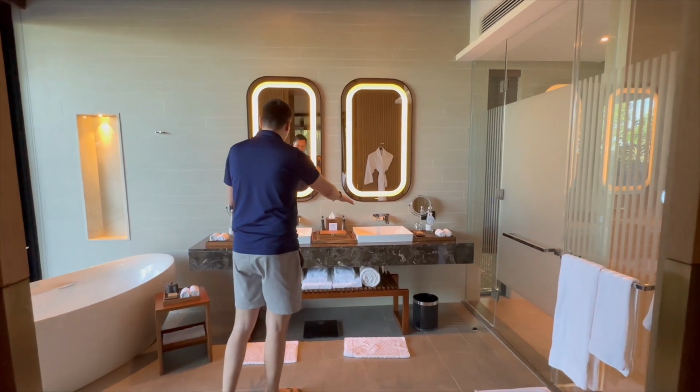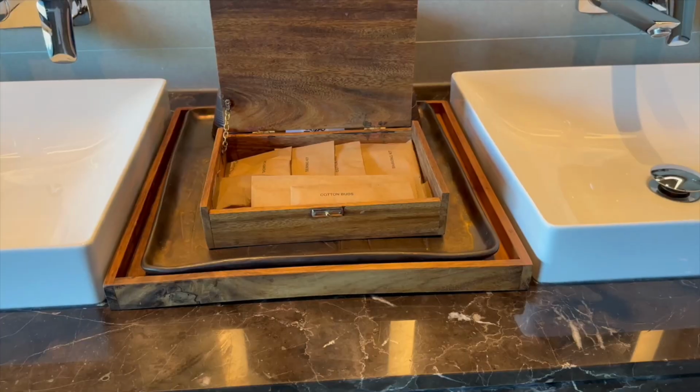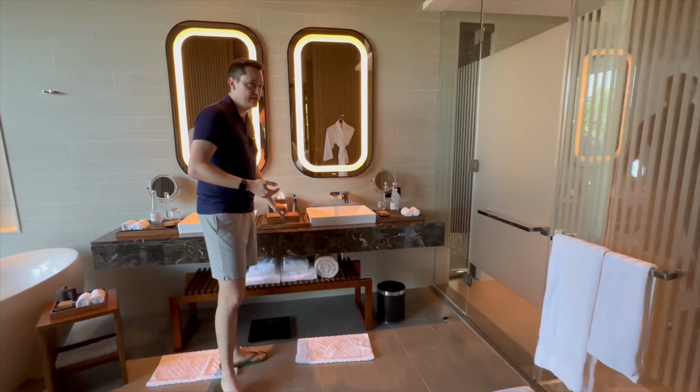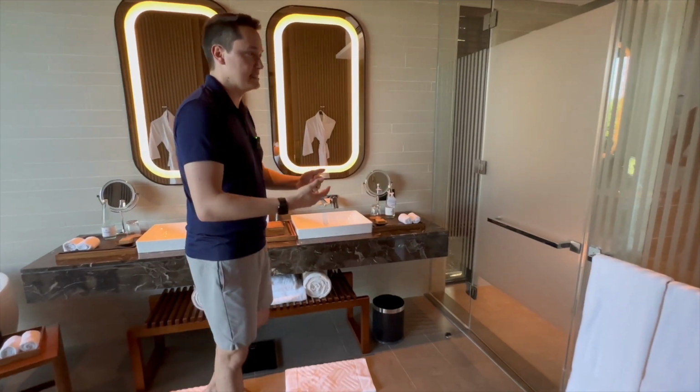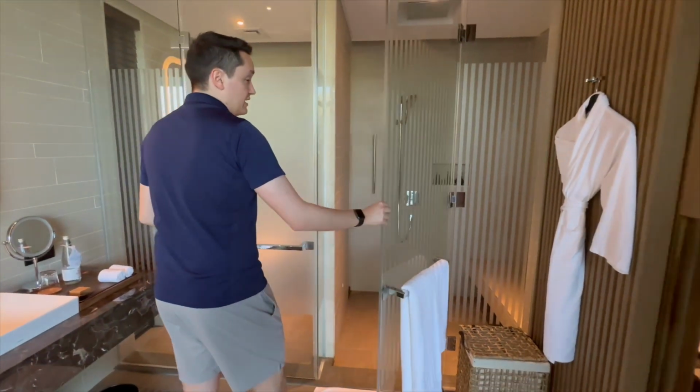You have his and her sink, and a lot of really nice wooden colored little elements where you have your bath amenities, and you can really see how they're trying to highlight the sustainability of it all. You get a pretty big shower.